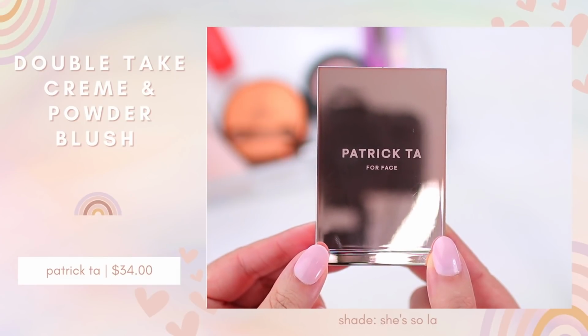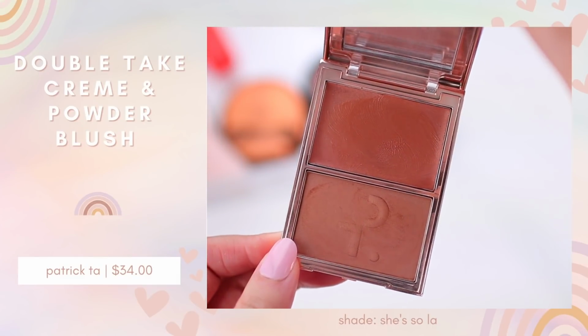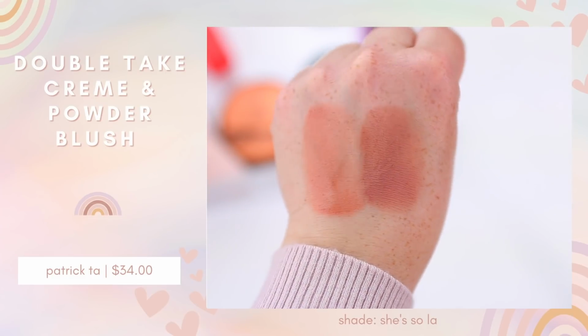The last blush I wanted to update you on is this one from Patrick Ta. This is one of my favorite purchases from the Sephora VIB sale. It is the Double Take Cream and Powder Blush, and I have She's So LA. So I'm wearing this on my cheeks today. I have the powder, and then I layered the cream on top, and I love this product so much.